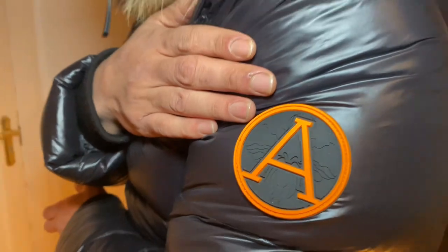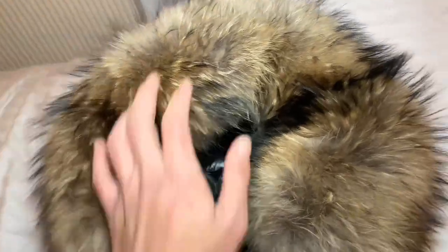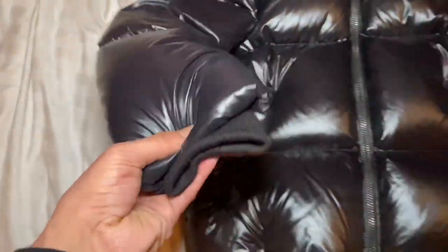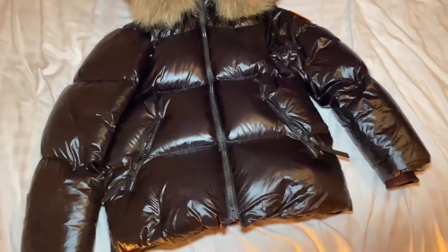Today I'm going to be doing a review on this Arctic Army jacket. We've got the real fur. I can just touch it all day long. Oh my goodness. Nice. Oh, look at that. Look at the feeling of this jacket. It is immaculate. Yeah, I bought this one for my girlfriend. Obviously, I'm wearing my one right now.